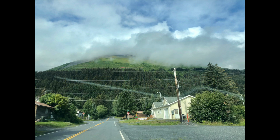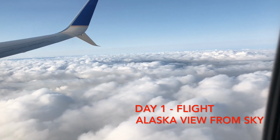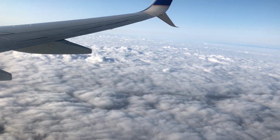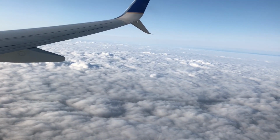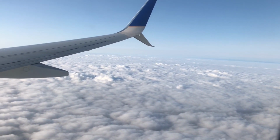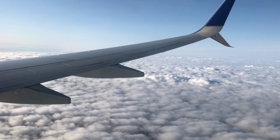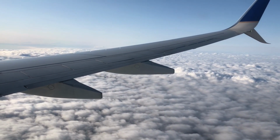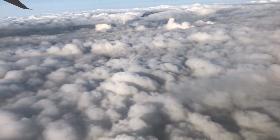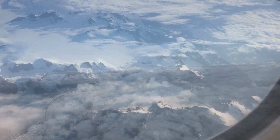Today I'm going to share a very beautiful Alaska vacation that I had with my family. It was an 8 days trip to Alaska, and this is the view from the flight. We are on our way to Anchorage, Alaska. Due to the dense clouds, it's hard to say if it's really snow or clouds, but whatever it is, it looks absolutely beautiful and breathtaking. There are these snow covered mountains as well that look so gorgeous.